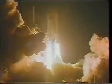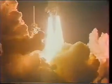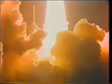You feel that rumble of the engines when they light outside, but you're not really sure till the SRBs light. Then there's a tremendous bright light reflecting off of the launch platform. It looks like somebody's welding right outside your window. And then you feel the kick in your back, and you know you're off.